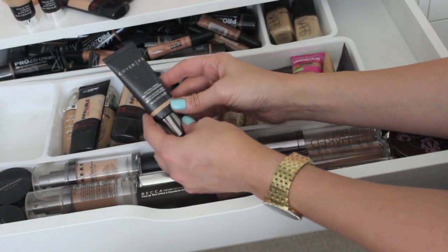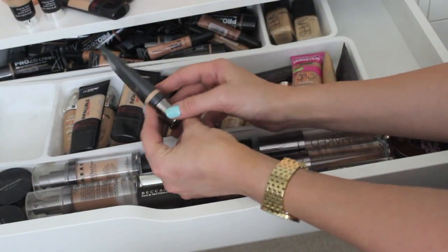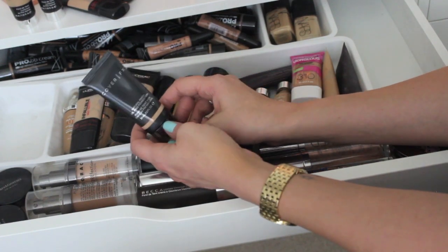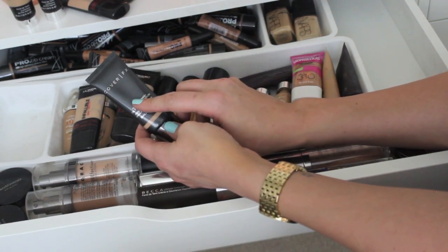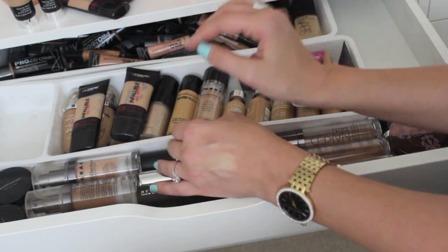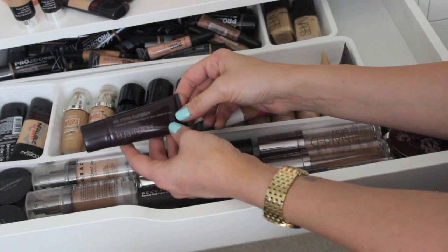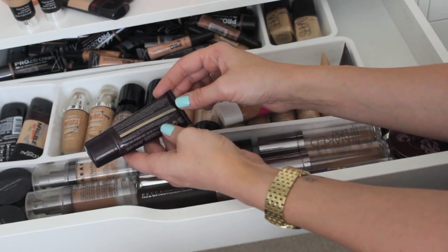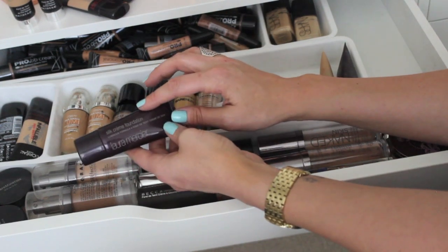And then I have the Cover FX Natural Finish Oil Free Foundation. I think I only used this like one time, so I'm going to give this another try and I'm going to keep this out to use and then I'll make a decision. The Laura Mercier Silk Cream Foundation, I'm going to hang on to this even though I don't use it that often. I do like this foundation.